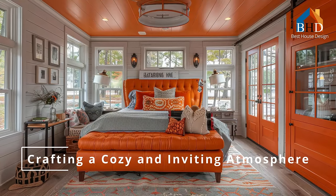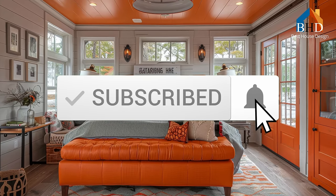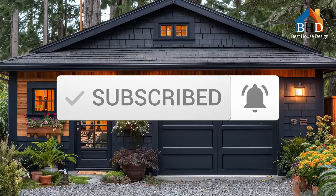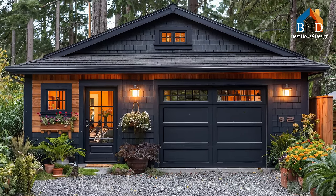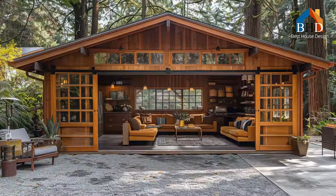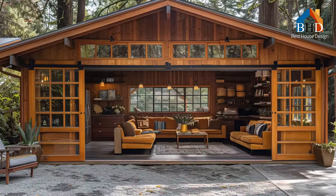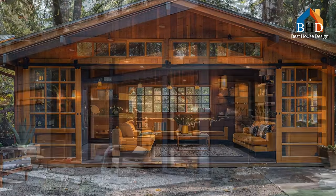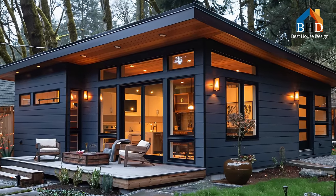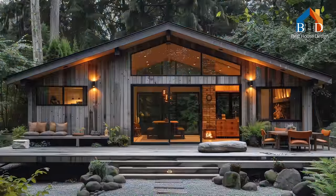Crafting a cozy and inviting atmosphere. At the heart of any successful garage to guest house transformation lies a well-crafted design that seamlessly blends functionality, comfort, and aesthetic appeal. The goal is to create a cozy and inviting atmosphere that feels like a true home away from home for guests, providing a sanctuary of relaxation and respite.